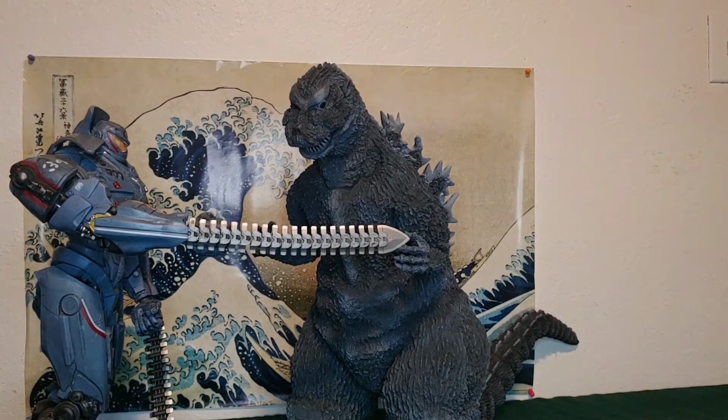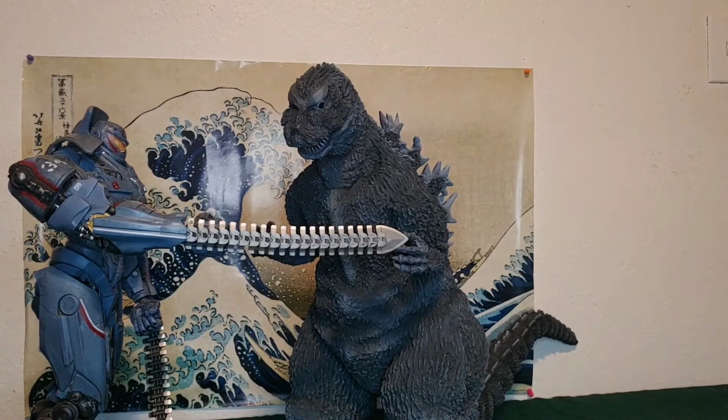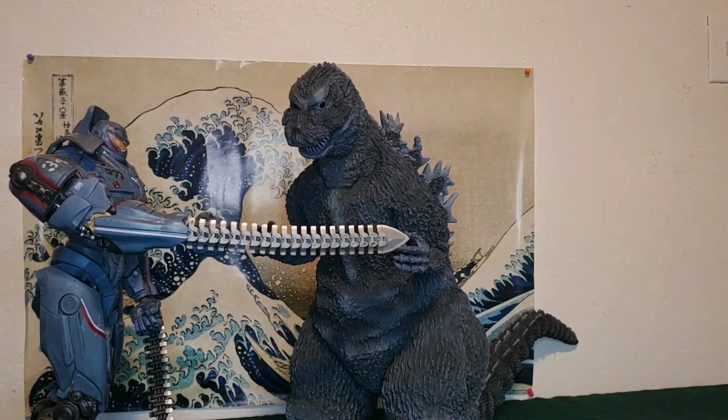But what a wonderful week to get two of the biggest things in my collection. Great two weeks. But alright guys, if y'all give me a minute, I'll give you my final thoughts on the 1954 Favorite Sculpture Design Godzilla. Thank you. And we're back. And that's my view on the 1954 Favorite Sculpture Design Godzilla.